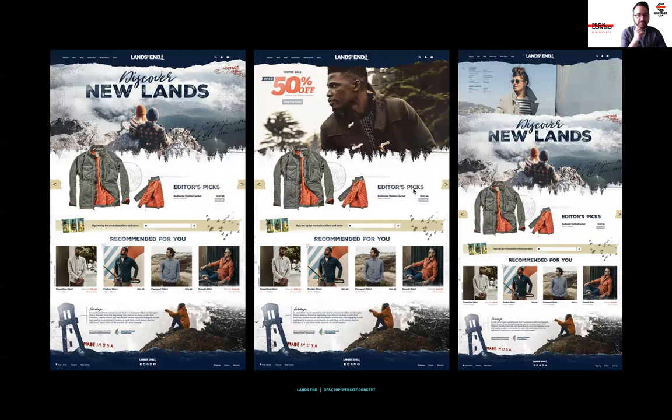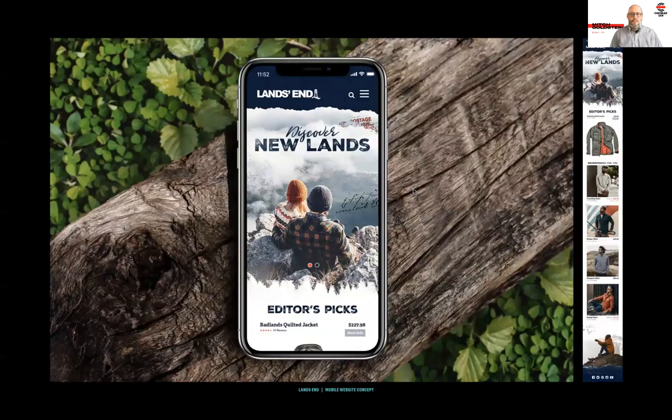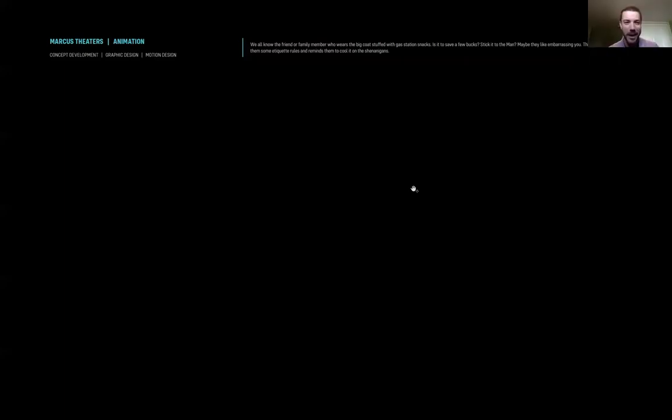This is Lands' End, giving them a website refresh. I kind of took them away from that nautical theme they went with and moved more toward the outdoorsy nautical, more like what L.L. Bean does. It's really nice. You do a very good job of this. This editorial work is really nice. It looks completely legit. You should pitch this to them. Why not, right? Just send them a link to this.